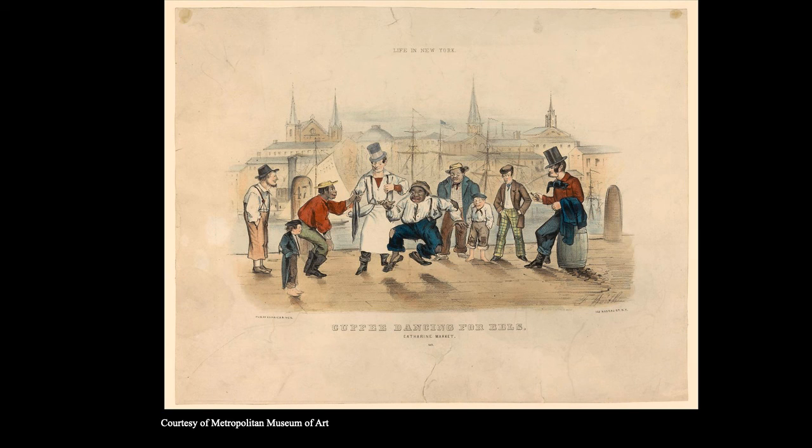Even in prints depicting black northerners, the images use racist stereotypes, such as this one, in which a black man is having to dance and perform for white spectators in order to get an eel.